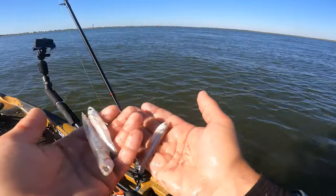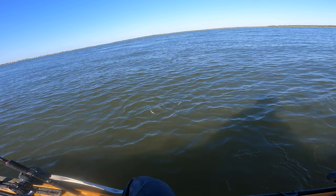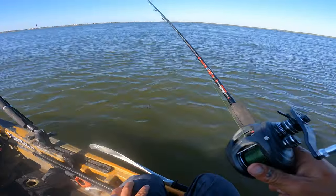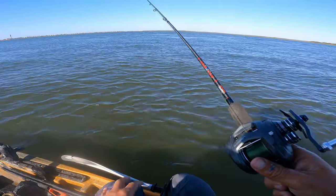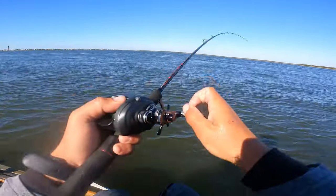Okay, look what that mackerel spit up there, man. All the glass minnows you'd imagine. And I've seen albies here before, but it's rare. Covered in mackerel slime.